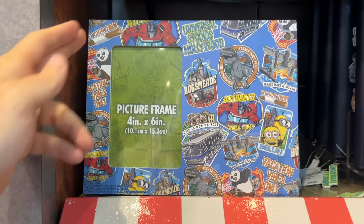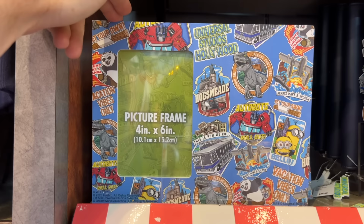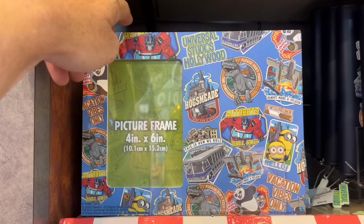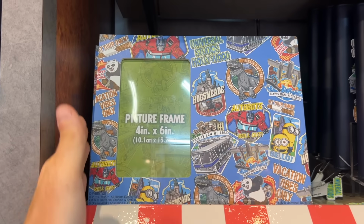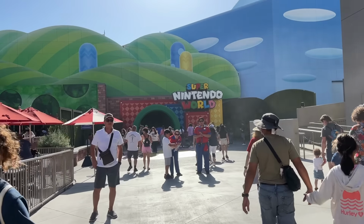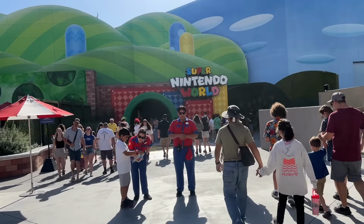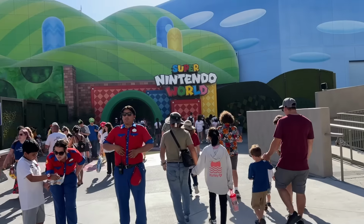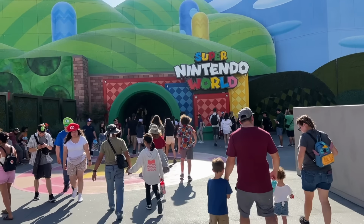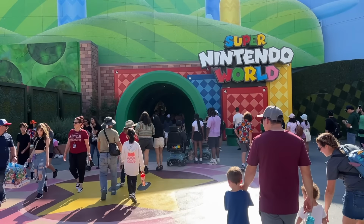So all this line of merchandise must have come out before Super Nintendo World, because Super Nintendo World is not on any of it, or they're not allowed to. You know what? It might be a licensing thing. They can't put anything Nintendo on here. I think it definitely is a licensing thing, because if I remember, the merchandise in Super Nintendo World, but actually any Nintendo-themed merchandise, the annual pass discount does not apply, again, because of the licensing things.